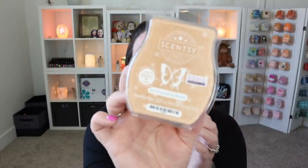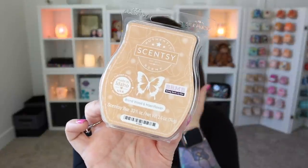Okay, moving right along. Next one is Blondwood and Moonflower. And this one, I remember it as being very powdery and kind of grandma smelling a little bit, just from what I remember. But let's take a gander. I actually don't hate this.